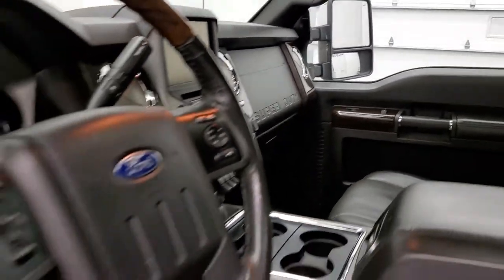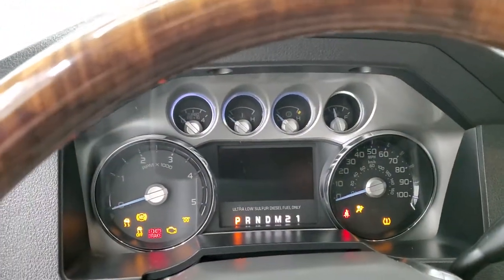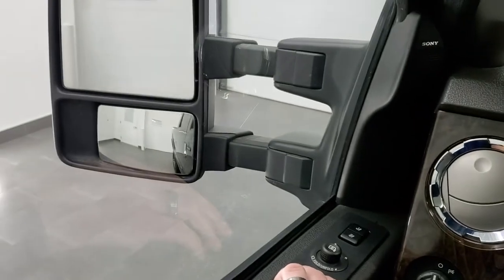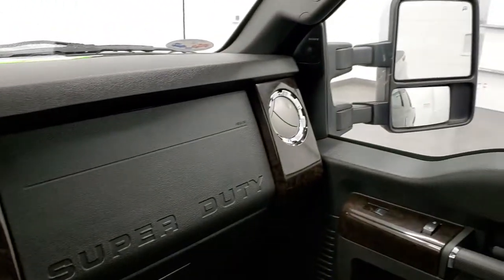And then you have to have the ignition on to get that power scope feature to work. So we'll turn that on. We'll check out the miles, radio, and everything that this truck has to offer on the interior. So first off, we'll check those mirrors. They power out and in nicely, as does the passenger side.